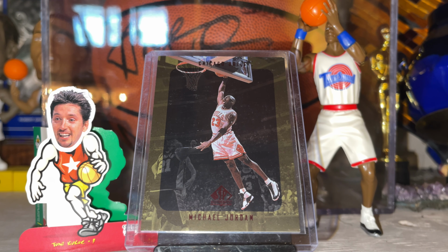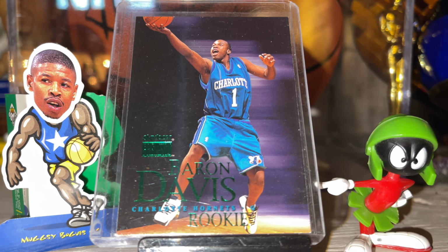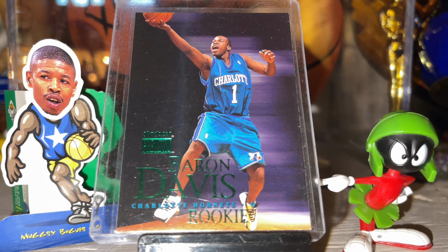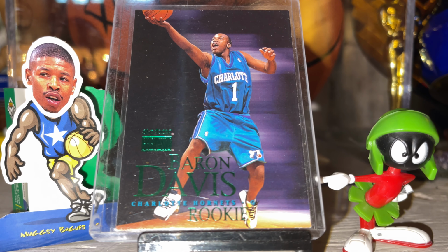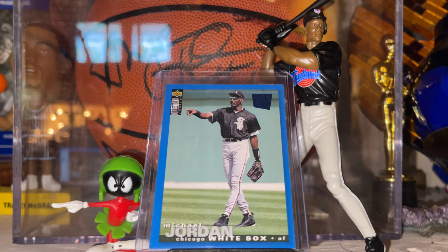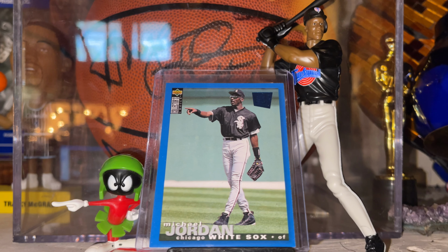Fun one there. I got the SP, or the short print rookie of Baron Davis from Skybox. I needed that one for the PC. Got the Collector's Choice parallel, the blue parallel of Jordan, so kind of his baseball rookie. A fun card for a buck. Getting a Jordan rookie, why not, right?